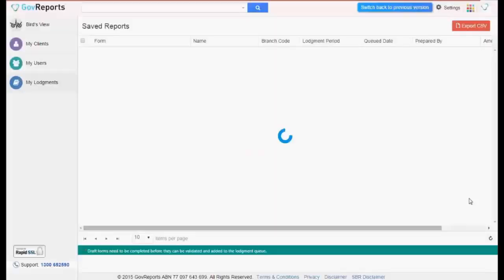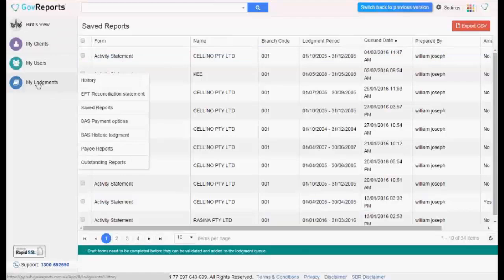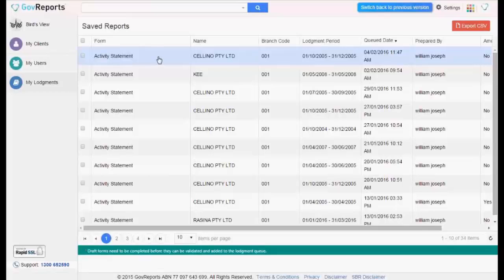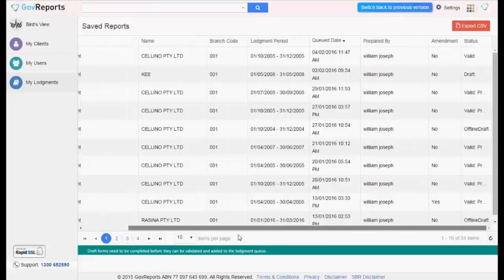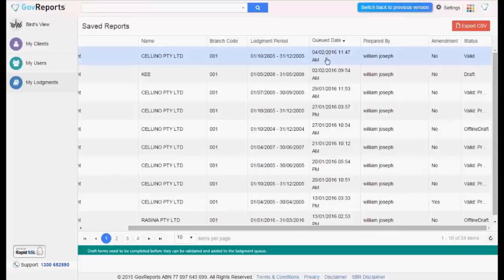So once you save and validate it, it will take you to the save reports, which is the same thing as you would have to go through My Lodgement and Save Reports, or from Birdsview and then click on the box where you got Save Reports as well. It will take you to this section. Now, when you click on here, you can see all the reports that you have in Save Reports, and the one that you just did is the first one on the list.